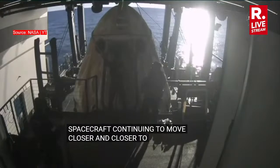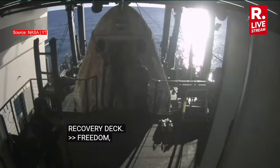Freedom, the crew is working on side hatch opening now. Expect hatch open in about 2 minutes.